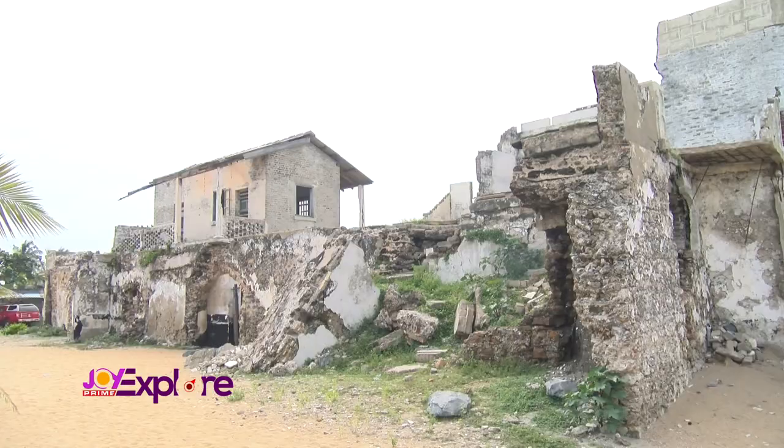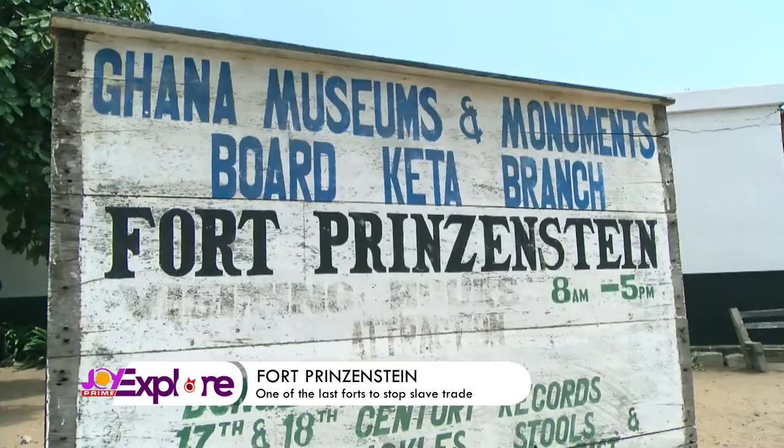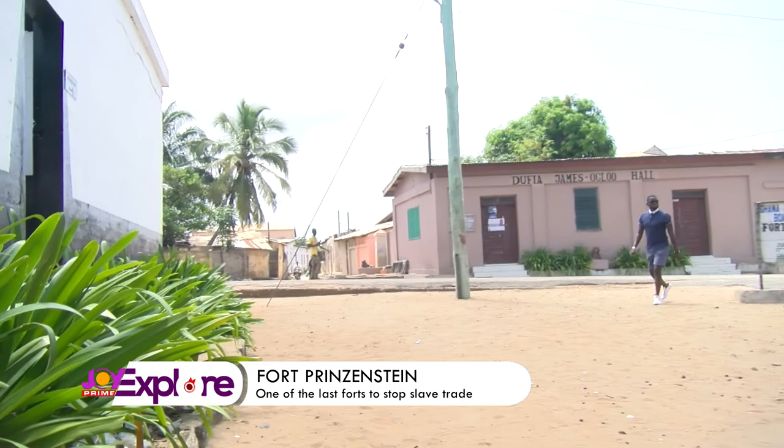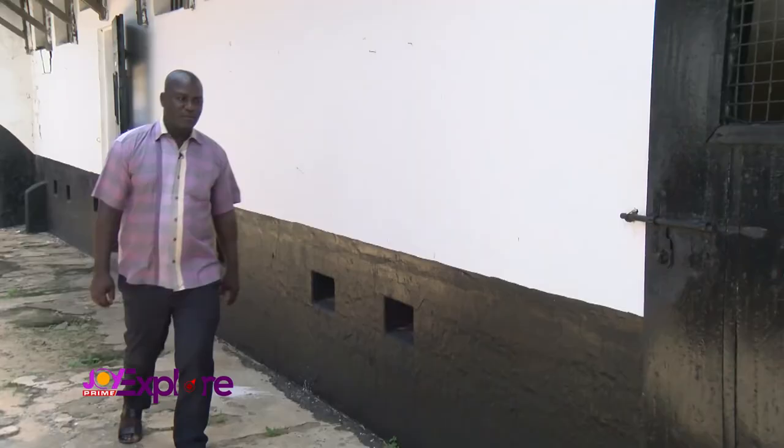Under the care of the Ghana Museums and Monuments Board, Fort Prinzenstein, or what is left of it, receives daily visitors from around the world. But there is something unique about the role this particular fort played in Ghana's sordid slavery story. Efo Akoli knows all about it.